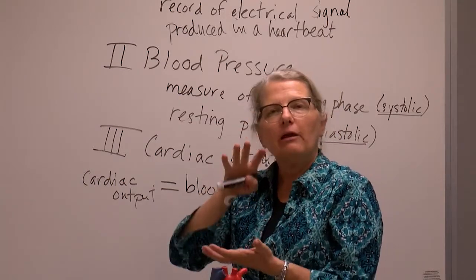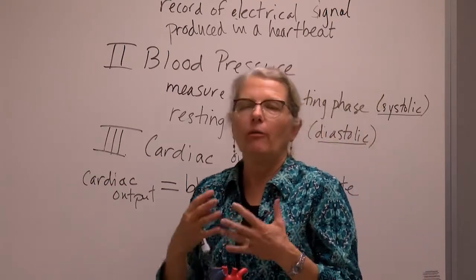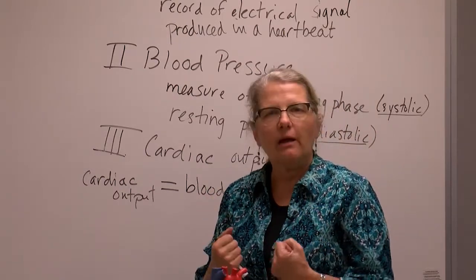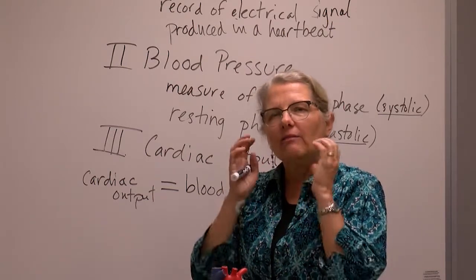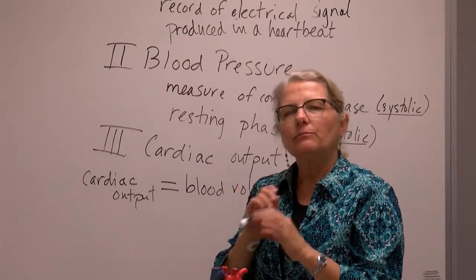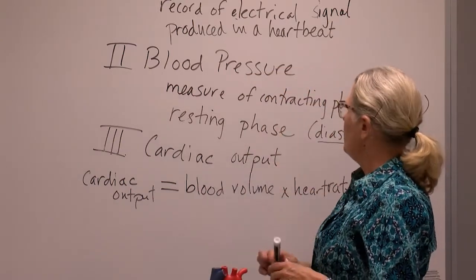If you can keep your blood pressure lower, that means your heart is working less hard, and you only get one heart, although there are heart transplants. But you want to keep your heart in shape so that it doesn't have to work super hard. If your arteries are blocked or have a lot of plaques along the vessels, your heart has to work harder. So heart health is really important.